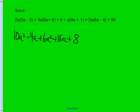Okay, and that's equal to, you know what, let's simplify that first so we can have a little more room. I've got 10a squared plus 6a squared, so we've got 16a squared. Minus 4a plus 18a would be plus 14a. And what are we left with? Plus 8.